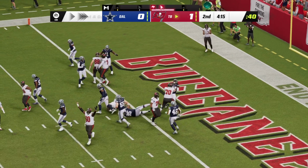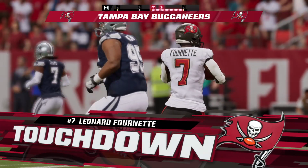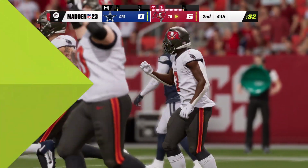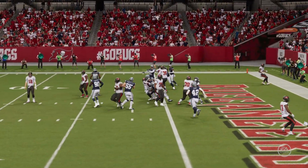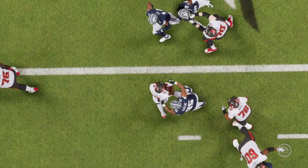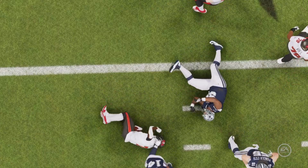Fournette is into the end zone for a Tampa Bay touchdown. So both sides of the football contributing here early. Their defense forces the punt, and then the offense takes it down the field and punches it in on the short touchdown run. And Brandon, that's good complementary football, and that's what they're going to need if they want to get out of here victorious.